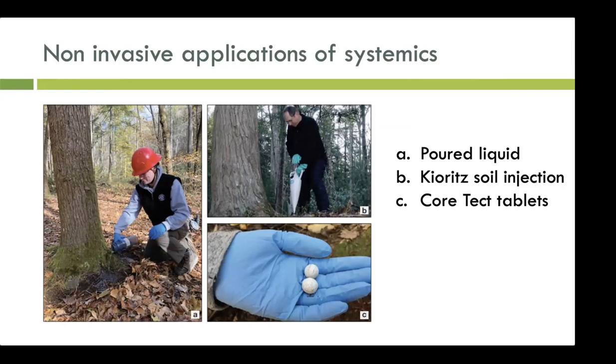And then there are these tablets. One common brand is called Cortect, that you can just bury a certain distance underneath the soil around the tree, and then let the rainfall bring the material into the roots.